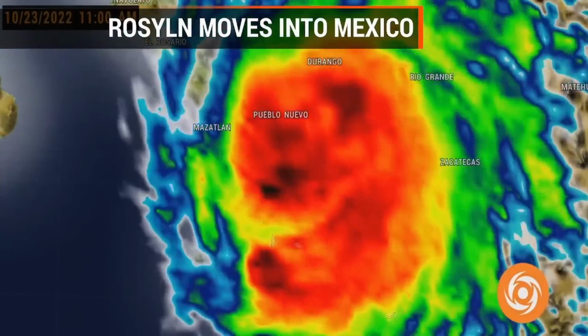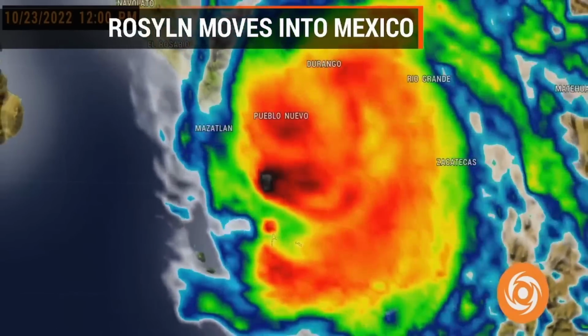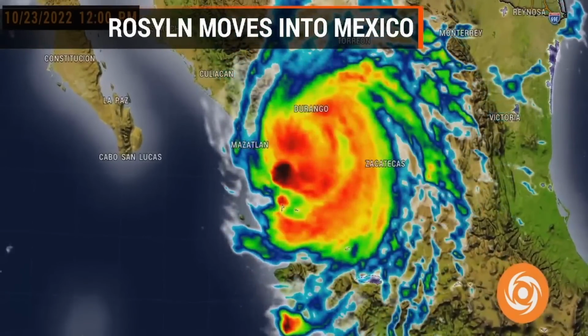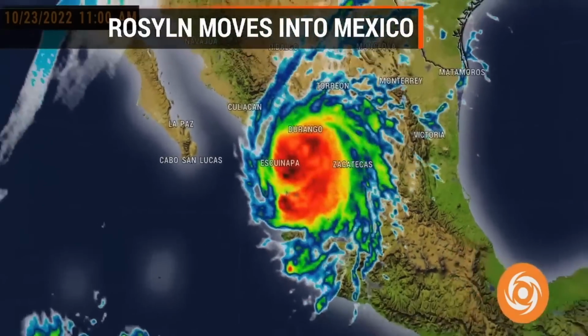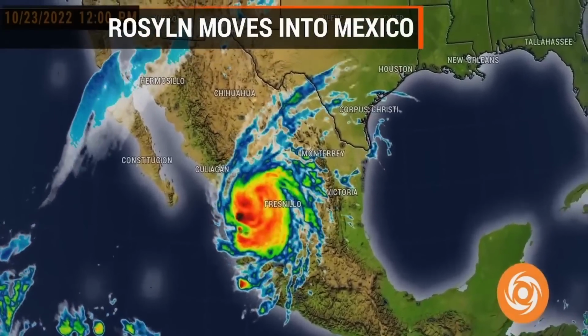Now, Roslyn, that continues to work its way into Mexico, weakening over the high terrain, but the rain upwards of a foot plus in spots. That is going to continue with the mudslides and the rock slides. The life-threatening flooding ongoing in Mexico, thinking of our friends there.